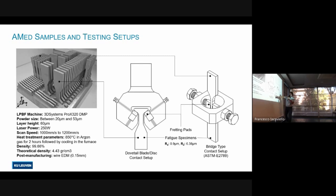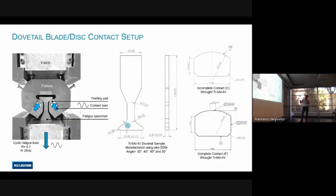For the specimens, the roughness parameter is very important. It was 0.9 micrometer after the post-manufacturing, and the Rz is also very important. It was around 6.38 micrometer. So I'll briefly talk about this setup, but I will not present the results of this setup because my PhD student will present that today at 2:30. But I will compare some results with the bridge type setup. So it's more like a component test. The other one is more like a lab scale test.